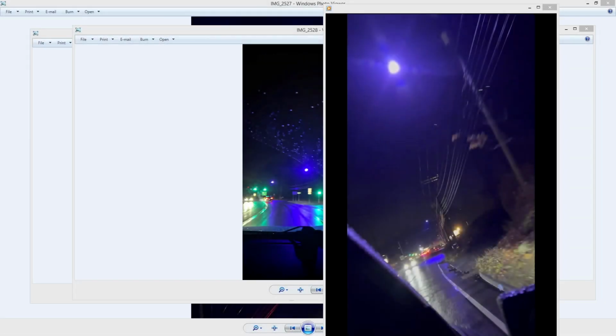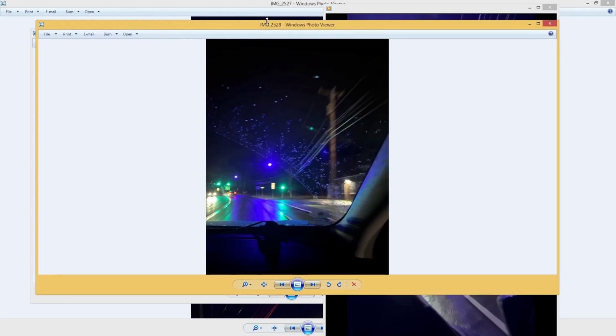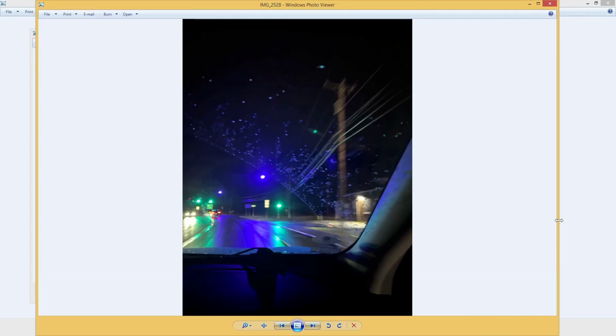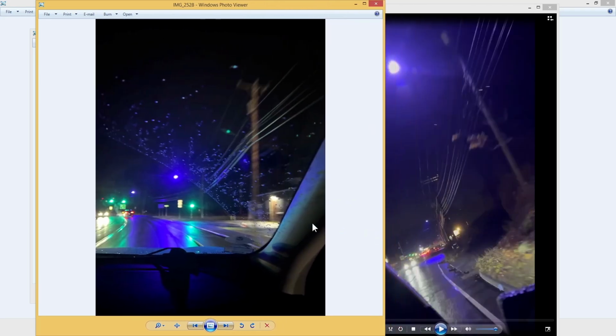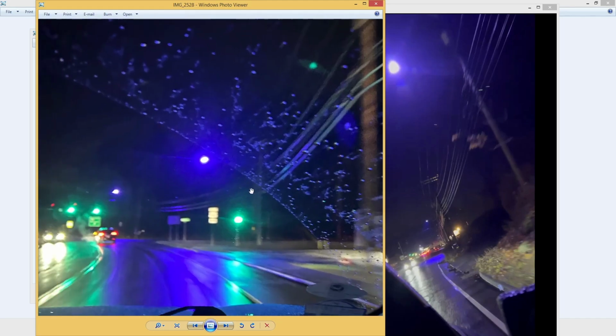Purple streetlights. Purple LED streetlights. I have some photographs here. These photographs are courtesy of my mother. She sent me these a couple of weeks ago, and these photographs depict LED streetlights gone bad. You can see it's like this all the way down the street.